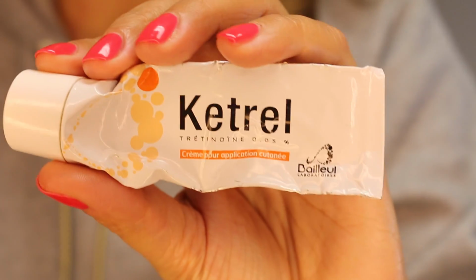Okay, this is the treatment, and this is also foil, and it is also done. And I might cut this open because it was prescription and it was more expensive. This is finally the end of my Ketrel Cream. Looks like this. It is tretinoin 0.05%. I don't know if I would repurchase this or get a prescription for it.